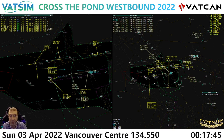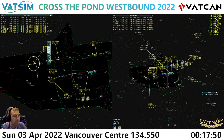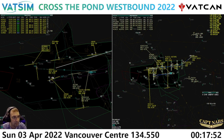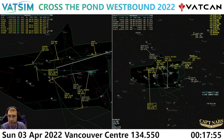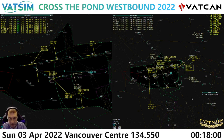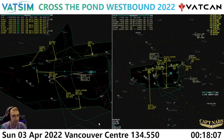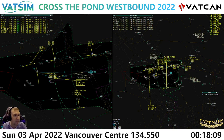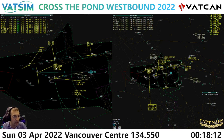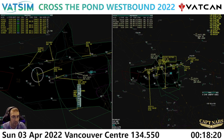KLM 68 Alpha, turn left, heading 180. Left turn heading 180, KLM 68 Alpha. Arrival, good day, Lufthansa 2 Alpha Kilo, flight level 120, descending 800. Lufthansa 2 Alpha Kilo, Vancouver, good day. Previous arrivals have reported light to moderate mixed icing below 9,000 down to 4,000 on the arrival. Air Canada 311, turn left heading 100 to intercept, cleared ILS 08 left. Left 100 to intercept, cleared ILS 08 left, Air Canada 311.